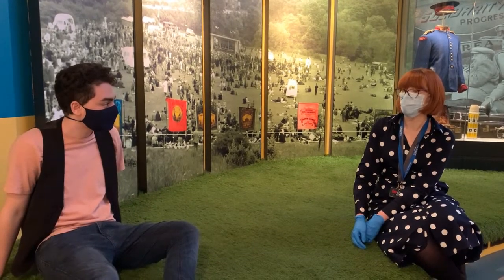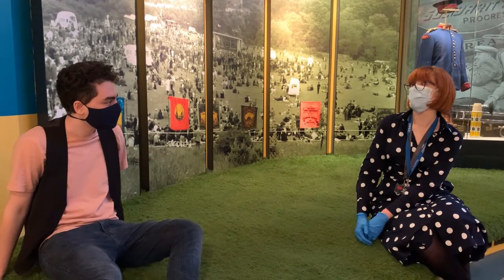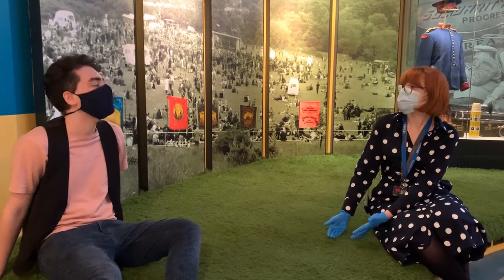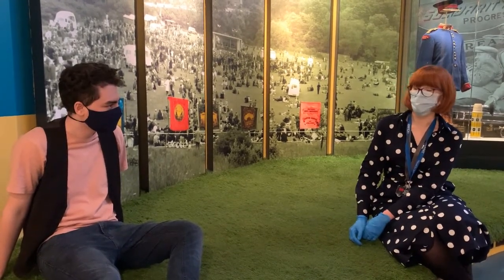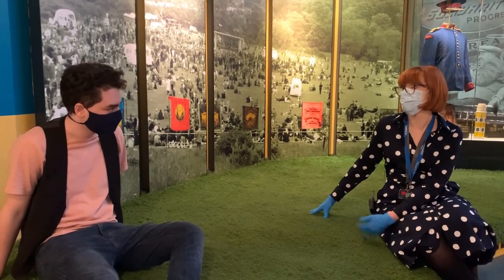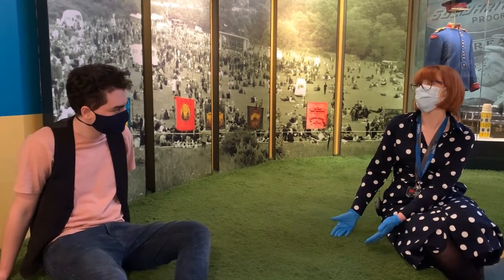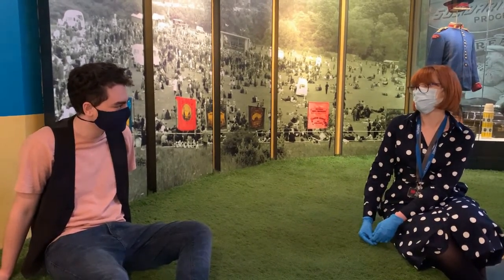That's right, and of course it wasn't all about the politics, it was also lots of fun and enjoyment to be had on the day. People would have brought their picnics down to Atley Park to relax and to enjoy the rest of the festivities. Oh, that's amazing.